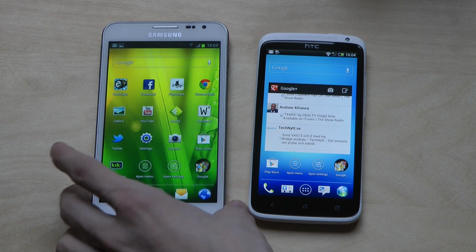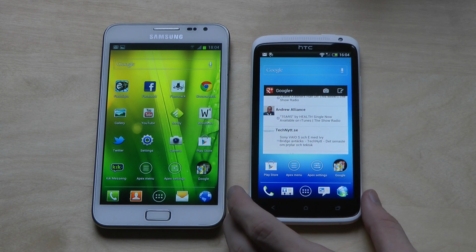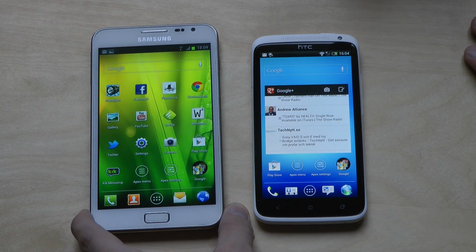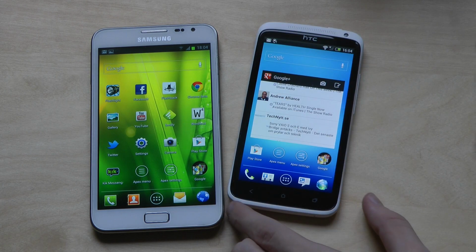The GPU, Mali-400MP on the Galaxy Note, ULP GeForce on the HTC One X. You shouldn't really have any big issues with gaming on any of these devices. If you also quickly mention the battery, 2500 milliamps, that's what you're going to get on the Galaxy Note, and 1800 milliamps, that's what you're going to get on the HTC One X.